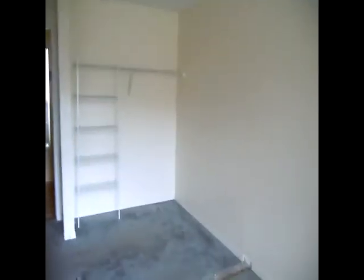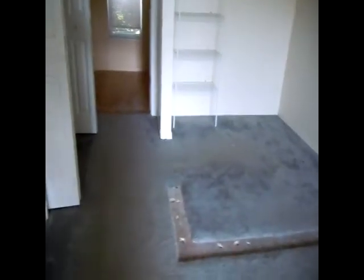Really good size master, actually. They removed one of the walls. Don't know why, but they removed one of the walls for the closet. And then you've got double bowl vanity in the master and a stand-up shower. Missing some pieces of the flooring there.